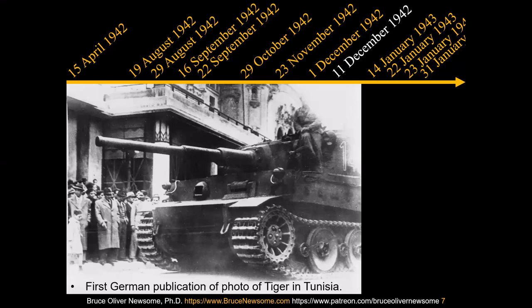They don't know that other Tigers have already landed. So as far as they know, a Tiger has landed, and this is the first Tiger. That's as far as they know. So they continue to think that they haven't fought Tiger tanks yet.